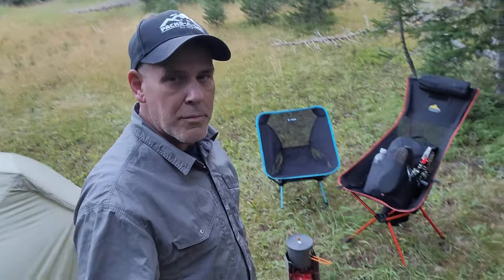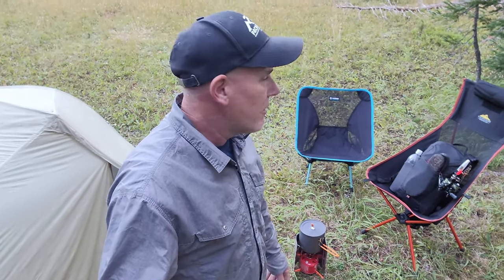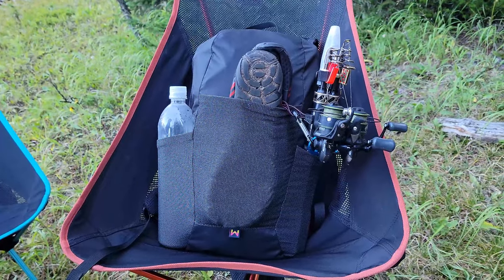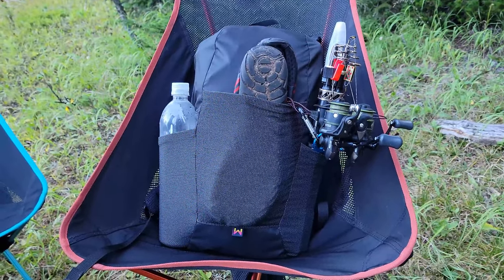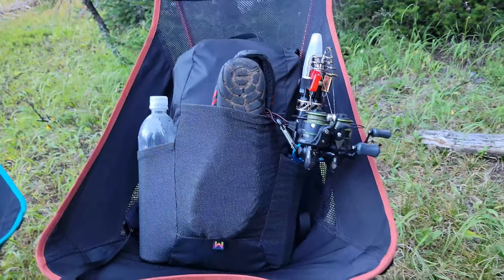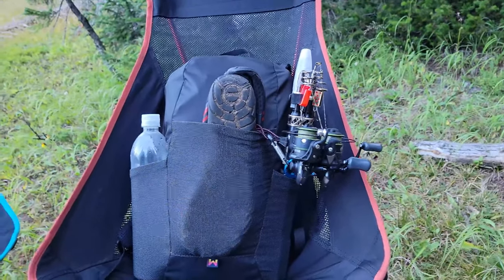We're just getting our breakfast chores done and getting our bags packed for the day of fishing. We're gonna go on a short hike today and fish some lakes. I got the new Darksky Daypack by Waymark all loaded up. I'm gonna test it out today, see how it does. It's got all my gear in there, fishing and everything.